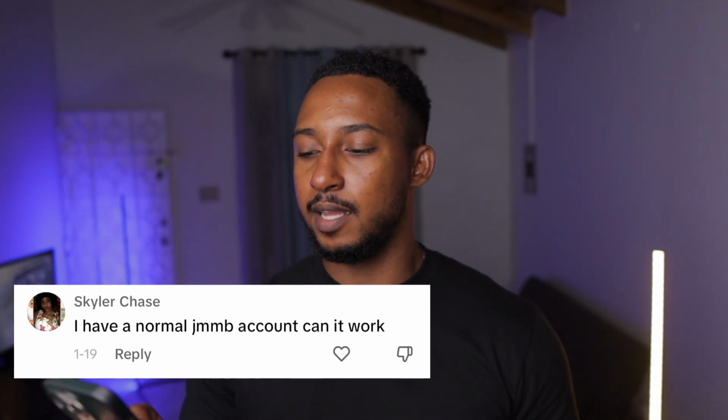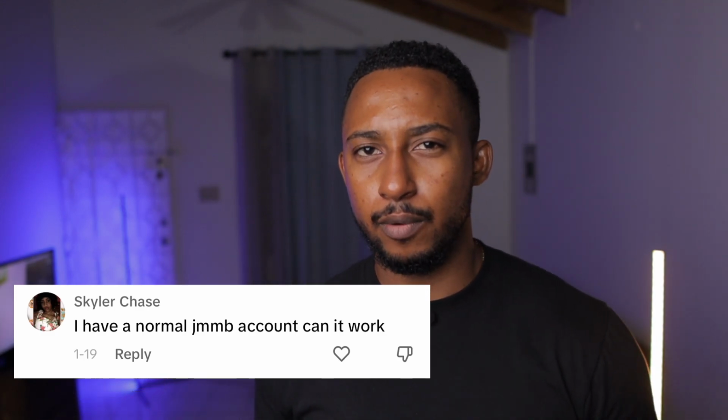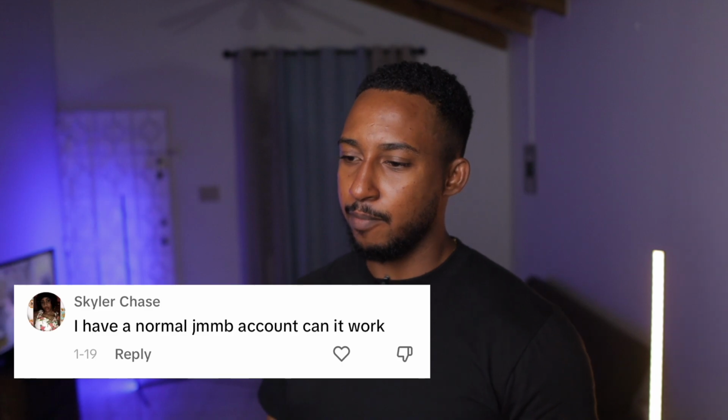Next question from Skylar Chase. I have a normal JMMB account. Can it work? No. If you have a normal JMMB savings account, it cannot work. You have to use a JMMB EMMA account, which stands for Equity Money Market Account. Equity is the same thing as stock, so it's basically saying the stock account.